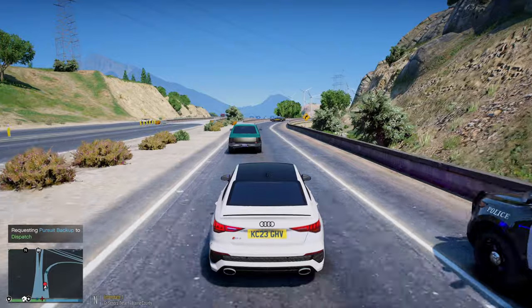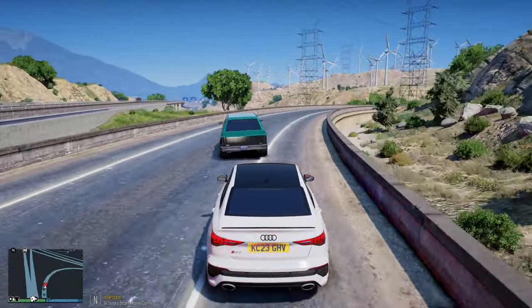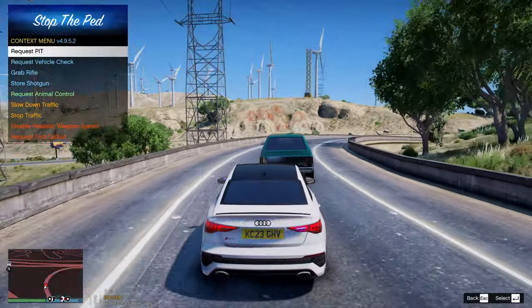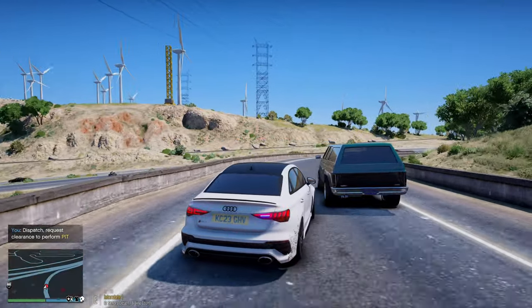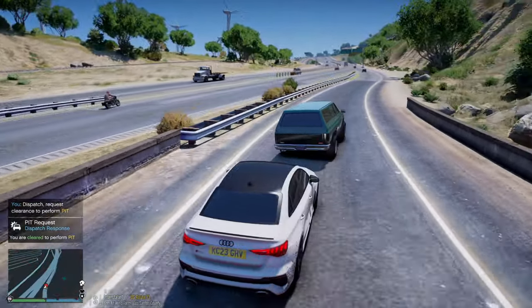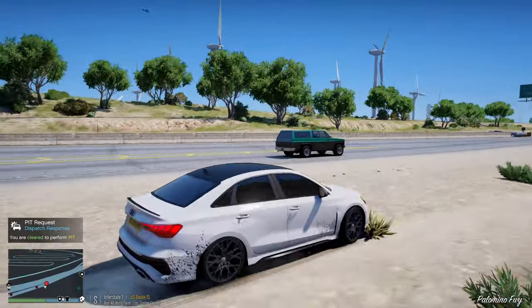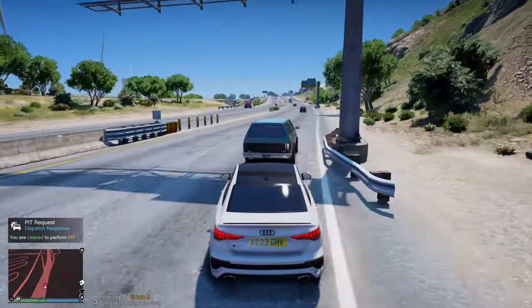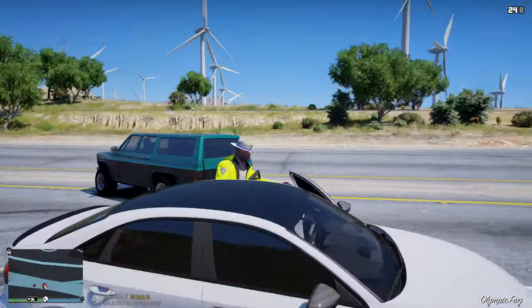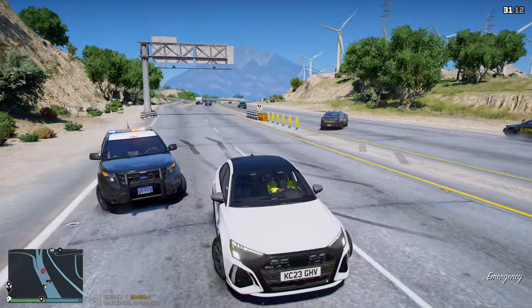Dispatch, Ocean 1 responding. Dispatch, we got a visual on the perp. Oh, he just smacked straight into those units. Let's go ahead and request a pit. We cleared to perform a pit. Ooh, almost smacked into that rock right there. Let's go ahead and turn around here.